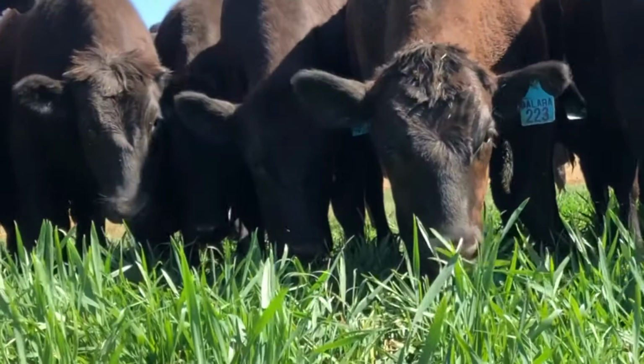Hi, I'm Gary Zerner from AgSolutions, and I was out this afternoon in this oats paddock and I thought a great opportunity to have a little catch up and talk about how we maximise utilisation, daily weight gain and ultimately your profit when you're grazing these forages.